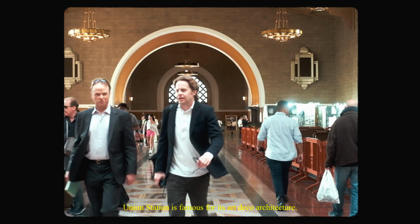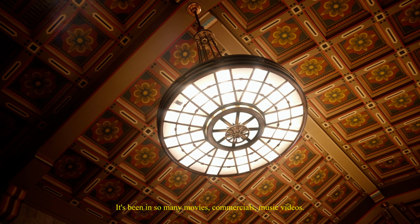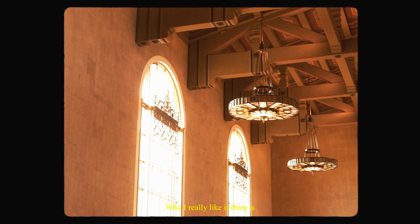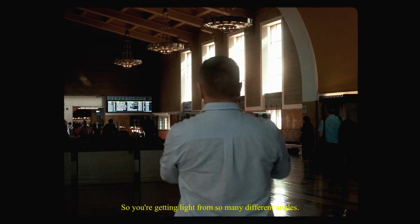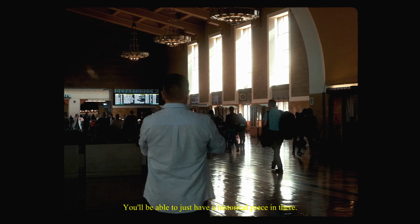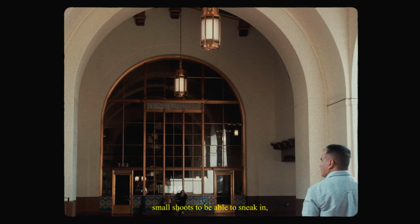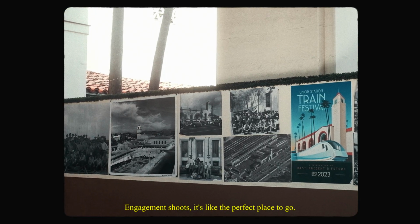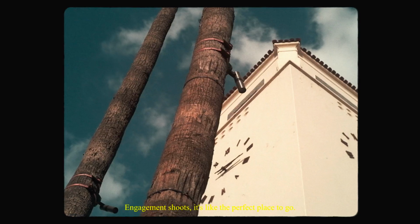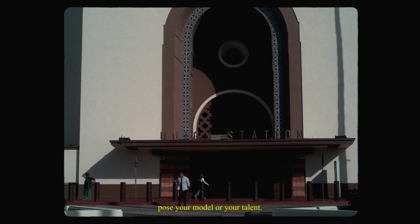Union Station is famous for its Art Deco architecture. Been in so many movies, commercials, music videos. Why I really like it there is that they have massive windows, so you're getting light from so many different angles. You'll be able to just have a historical piece in there. Speaking of historical piece, I think it's very good for small shoots to be able to sneak in, get your shot, and get out. Engagement shoots, it's like the perfect place to go. Get in there, get your shot, and leave. Make sure everything is set before you get in there and pose your model or your talent.